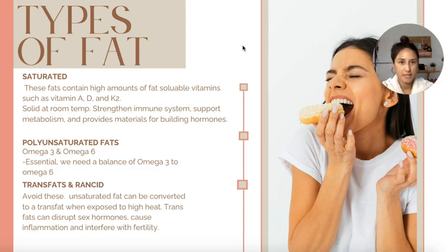And then we have polyunsaturated fats, which are omega-3s and omega-6s. And these are essential because our body does not make them, so we have to get them through our diets. And we need a balance of omega-3 to omega-6s. And in today's everyday life, most people have a balance of omega-6s that are greater than their omega-3s. So that's something that we need to be mindful of, including more omega-3s into our diets and getting less of the omega-6 fatty acids.